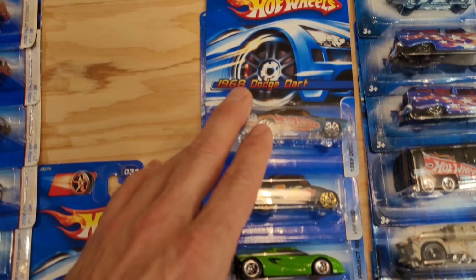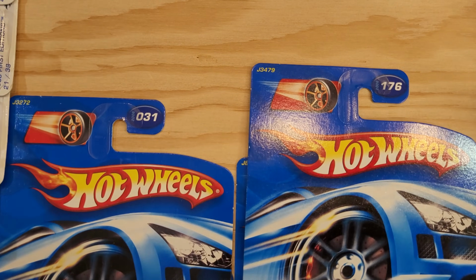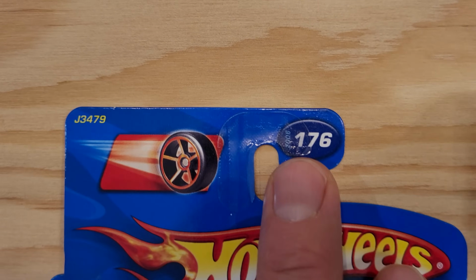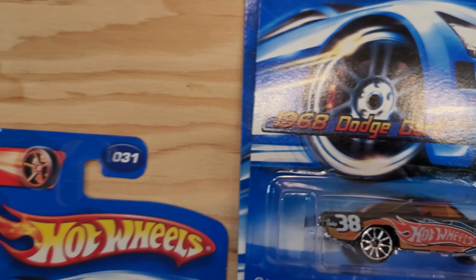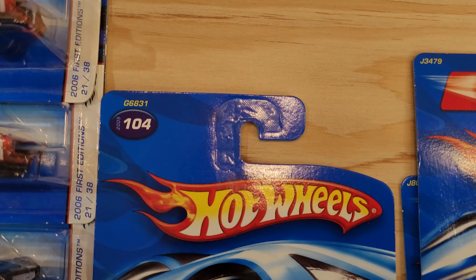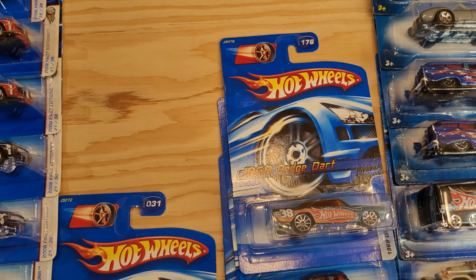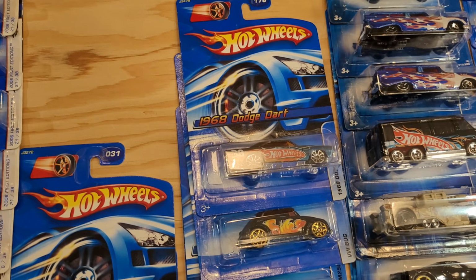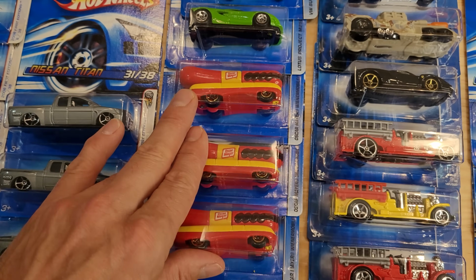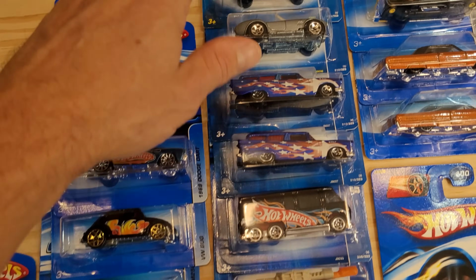Moving on over to 2006. These look the same as the 2005, which is why it's so confusing. The only difference you can see is up there by the collector number, 2006 and 2006. Okay, wait, those are 2006. But you know what I mean, 2005. We'll put the 2005 car next to the 2006, and you wouldn't know without looking at that little tiny number that those are from different years. Same sort of thing goes on here, 2006 non-series segment collection. And then we've got some more non-series segment collection.